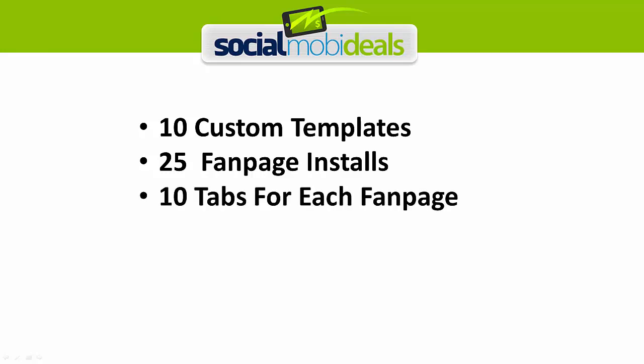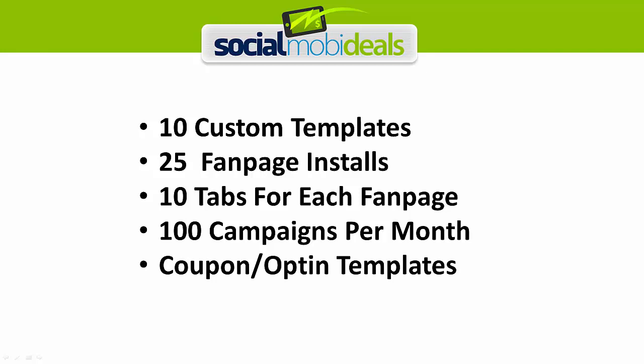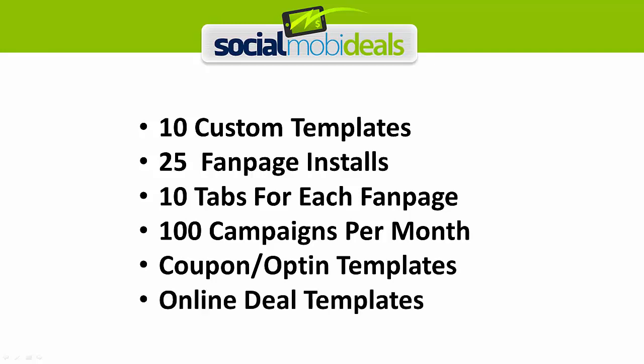And then on each one of those fan pages, remember that little drop down menu? Well, you can install on up to 10 separate tabs for each fan page. You can do 100 campaigns per month. And remember, you're going to get the coupon opt-in templates, and you're also going to get the online deal templates.